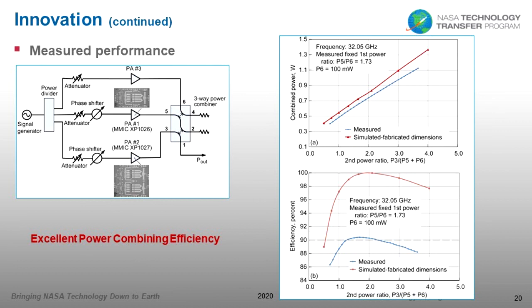Now, initially we tested this three-way combiner as a power divider. That means we fed in power at port 1 and measured the power at port 5 and 6 and at port 3. Although our goal was 2, it had deviated slightly from that. The ratio of P5 to P6 was around 1.7, and the ratio of P3 divided by P5 plus P6, instead of being 2, was around 1.67. So 1.7 was the ratio that resulted after we fabricated this circuit.